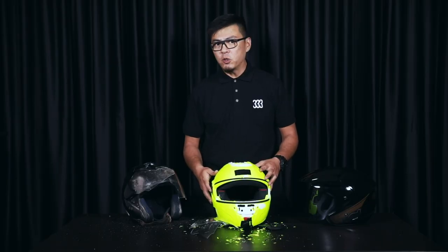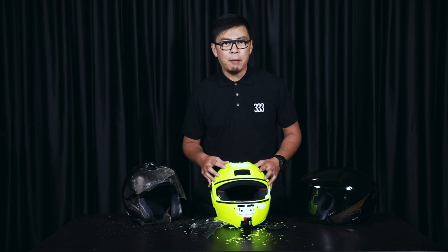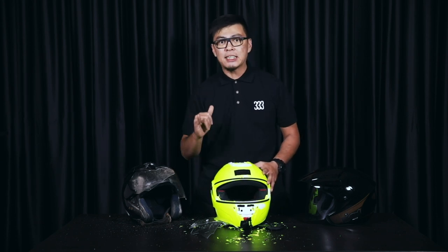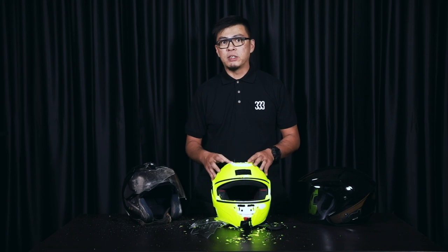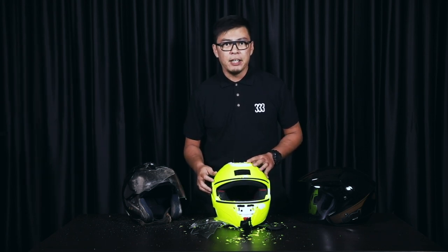But if you are caught using this helmet on the road without PSB certification, you risk getting up to 3 months jail and or a $500 fine for first-time offenders and up to 6 months jail and or a $1,000 fine for repeated offenders. There is a current proposal to double this penalty. In our opinion, this may backfire.